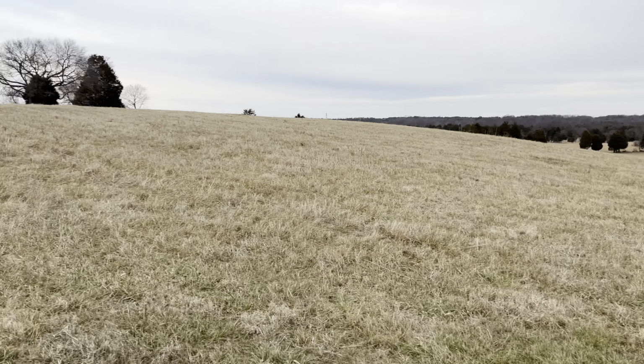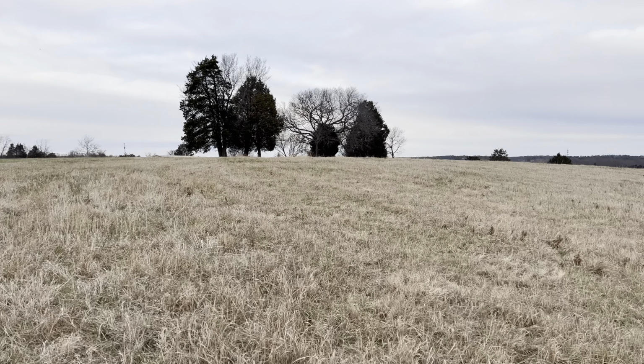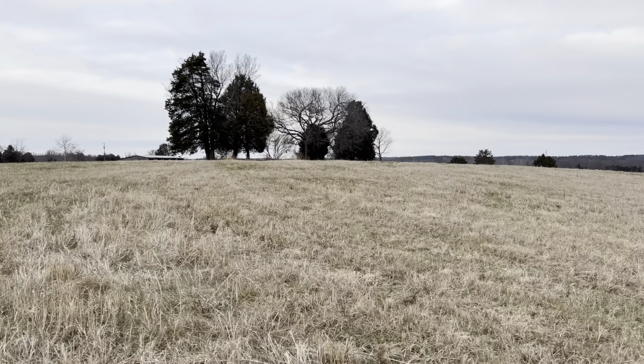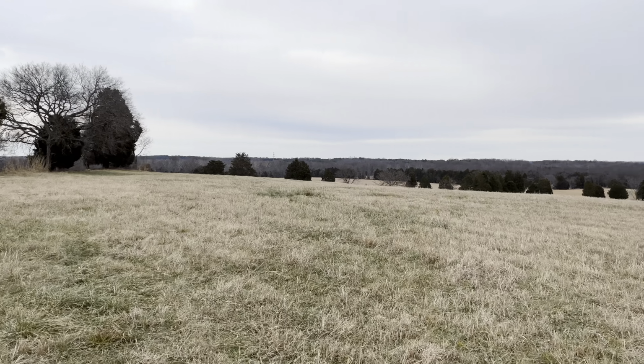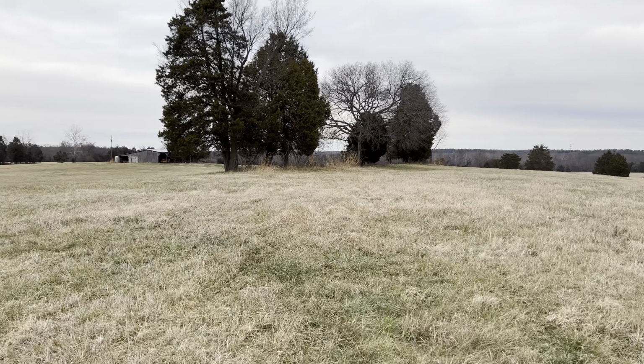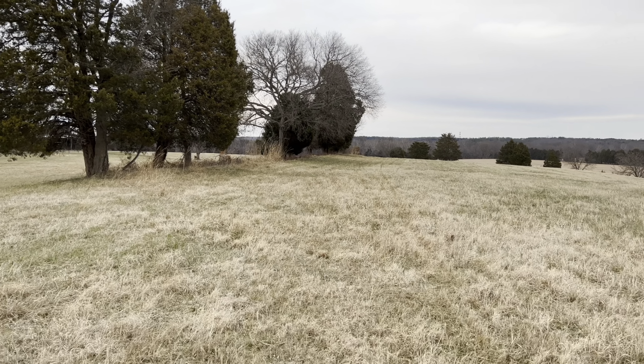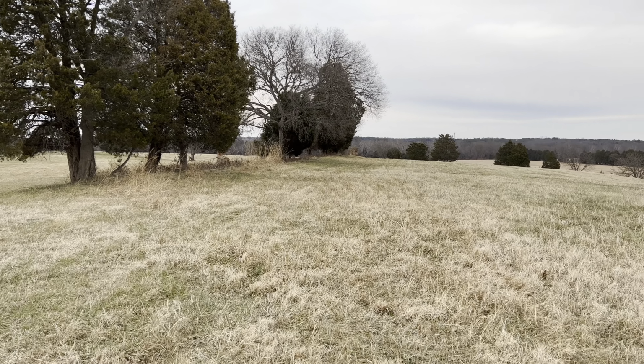So let's take a peek at the top of the ridge here and see if there's any ruins at all, foundation stones, anything like that. Does not look like it, just grass and trees. But hey, we're at the highest point of the hill. I'll stand up here and do a full 360 around so you can see this.